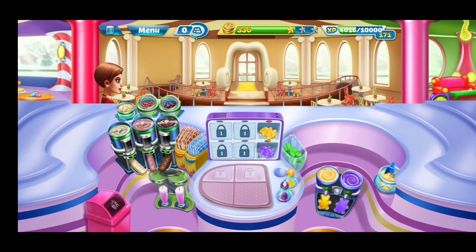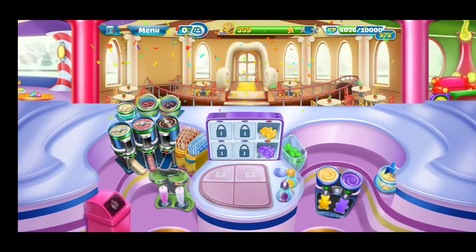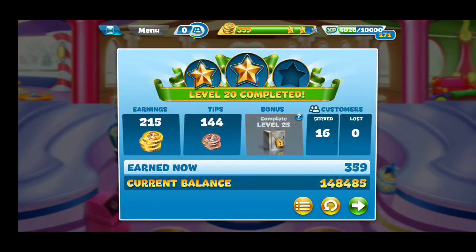Alright, one more customer and we can wrap this up. And looks like we increased ourselves from 1-star to 2-star here, so that's good.